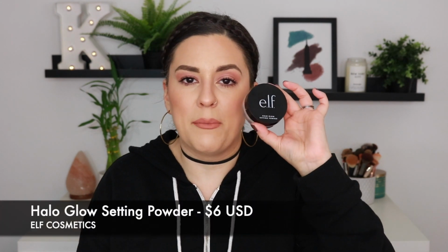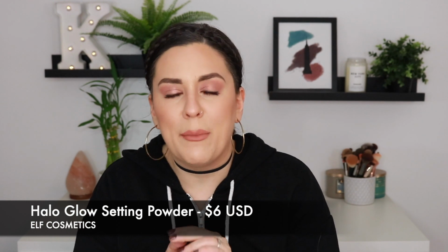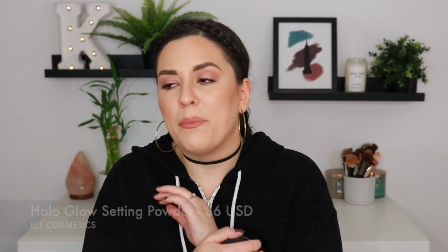Halo Glow Setting Powder, yes, all of you in the comments before that said you love this, please feel free to say I told you so in the comments, because this setting powder is stunning. It is not drying at all. It looks so good. It blurs. It doesn't dry out the skin. It leaves you looking glowy and healthy without that heavy powdery feel. I am in love with this product.